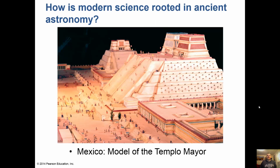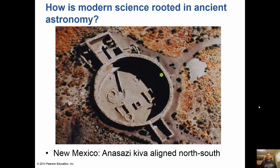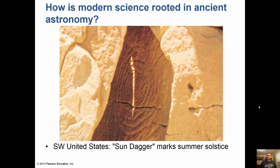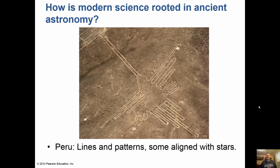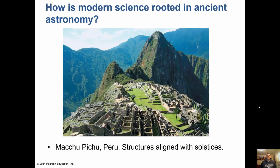There's also a model of a Temple Mayor in Mexico that was also doing the same thing. And in New Mexico, the Indians did the same thing, ancient Aztecs. In the southwestern United States, there is a sun dagger on a rock formation that marks the summer solstice. And in Scotland, there's a 4,000-year-old stone circle. The moon rises as shown here every 18.6 years. And another one here in Peru, the lines and patterns, some of them are aligned with the stars. And Machu Picchu in Peru, structures aligned with the solstices.